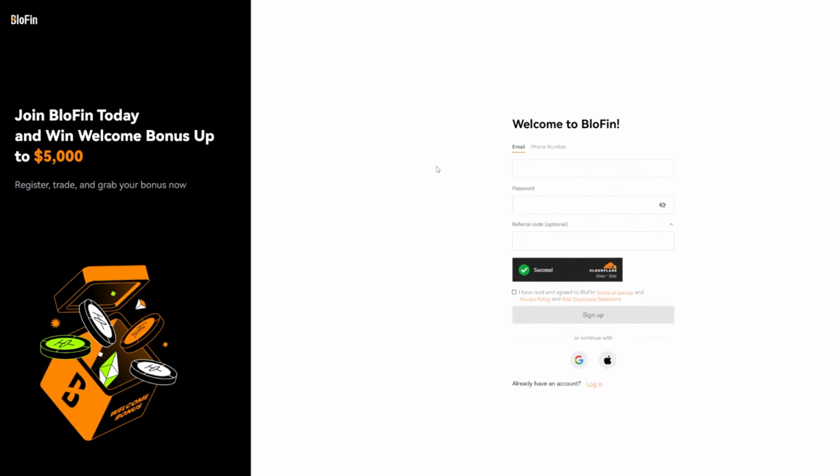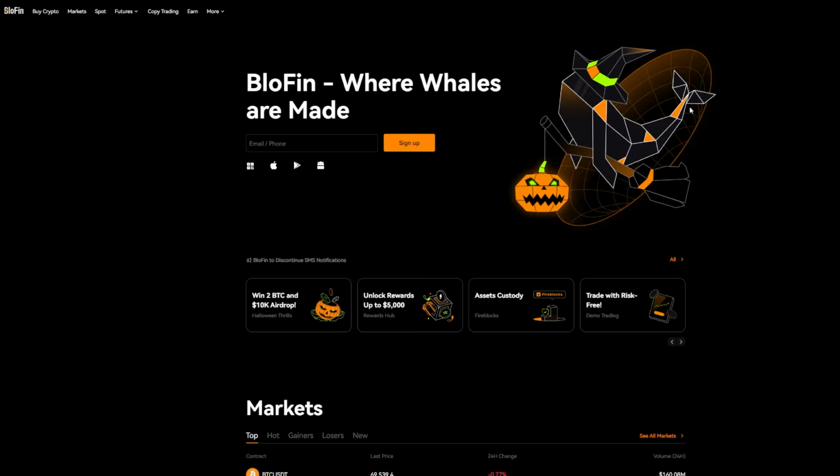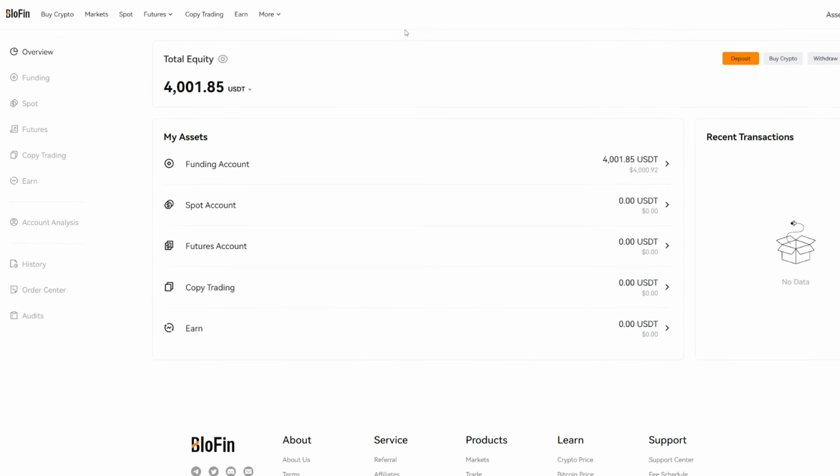Sign up a new account over on Blofin. Now, I already do have an account over on Blofin, so I will quickly log in. So I am right now logged in over on Blofin, and the first thing which you want to be doing is, of course, depositing some funds.